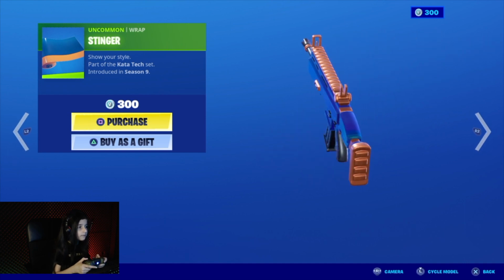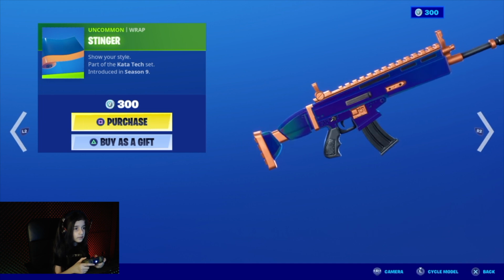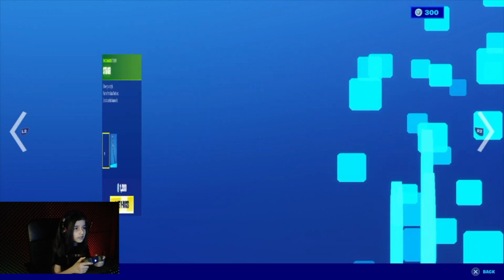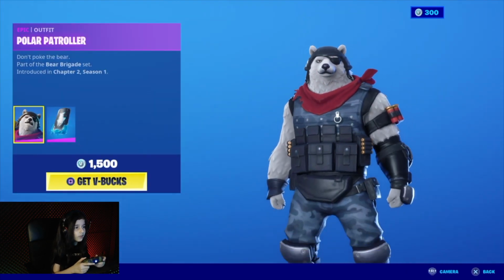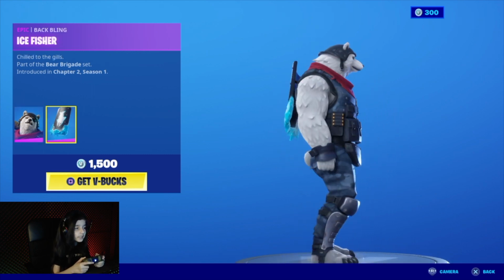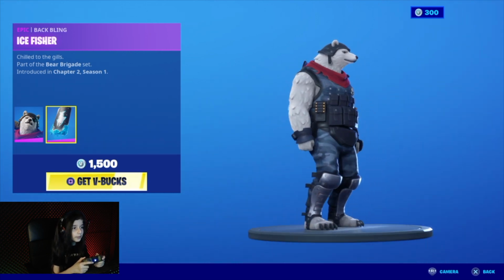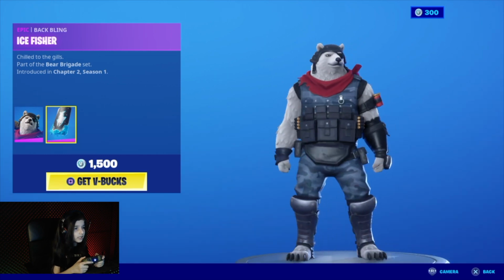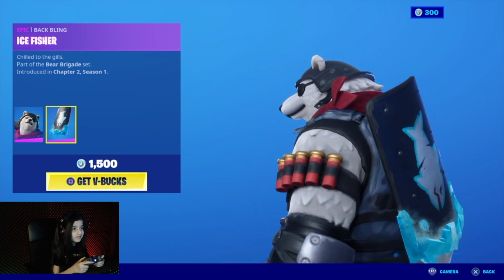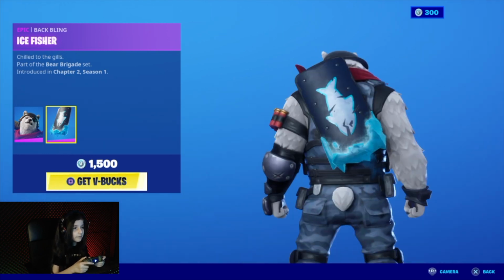Okay, moving on to the next one. Stinger Wrap. Ooh. It's a dope wrap. It's nice, simple. Okay, moving on to the next one. Polar Patroller with the back bling Ice Fisher. I said this character is really nice, really cool, dope, and interesting. But the thing is, people can shoot you faster. But it's nice. It's like a bodybuilder. Okay, moving on to the next one.